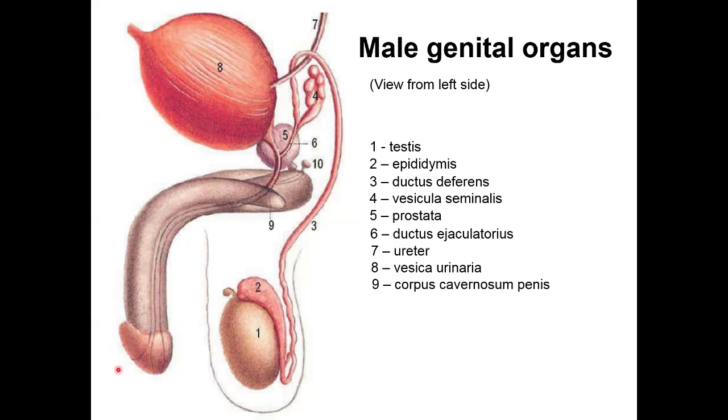Number 8, vesica urinaria. And number 9, corpus cavernosum penis. Now it's difficult to explain in detail. In penis there are 3 corpora, corpora cavernosa. One of them is here. They are paired, one and second. And corpus spongiosum, which is this widened part, and inside of which number 9 is urethra masculina.